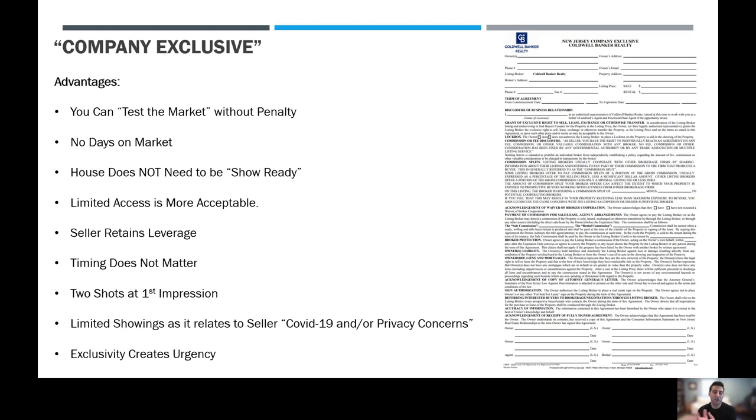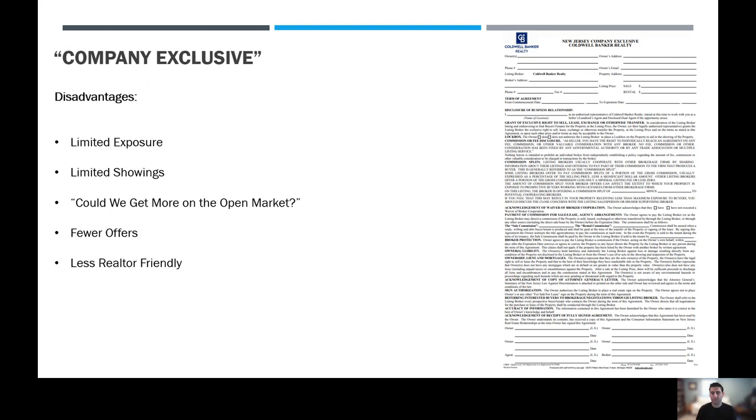And then the last thing is exclusivity creates urgency. Naturally, in a market that has zero inventory, an inventory shortage in general, buyers want to find something that's off market. It's like that velvet rope at the club. People want VIP access. So knowing that they're going to get to see a property before the full market sees it is certainly a selling point. And it creates an urgency in the mind of a buyer, because if they don't act now, they may risk that house going to market and then further competition and what have you.